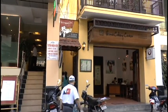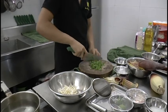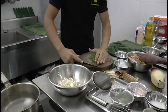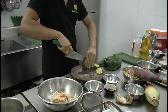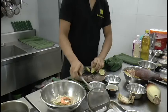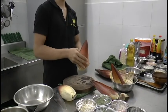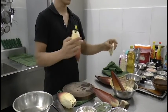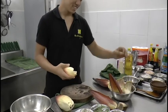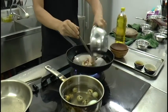We are at the Hanoi Cooking Center, where we will help to cook our dinner. We watch the chef, and then we must duplicate his steps at our own workstation. For the banana flower salad, take off the outer purple leaves. While the duck and quail eggs are simmering, it's time to stir fry some chicken.